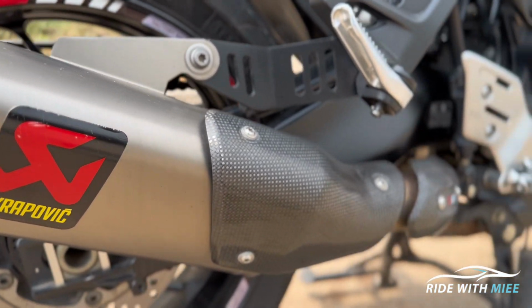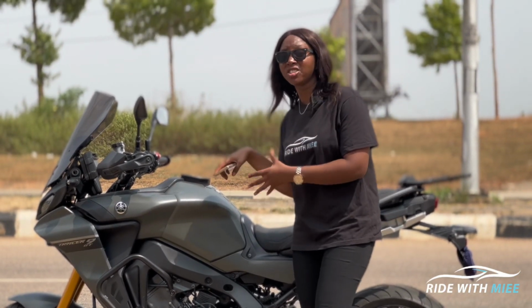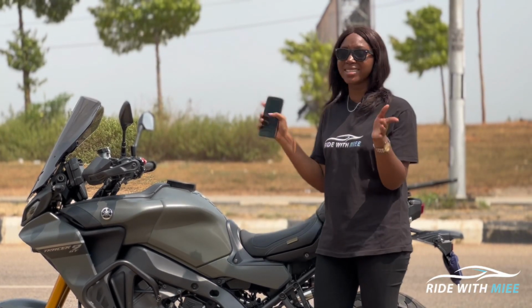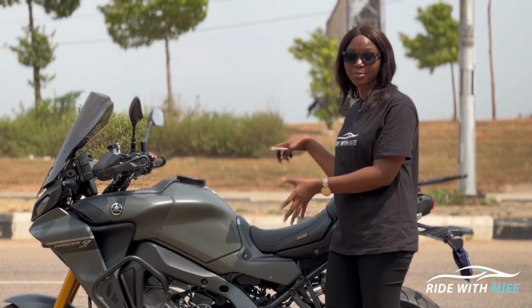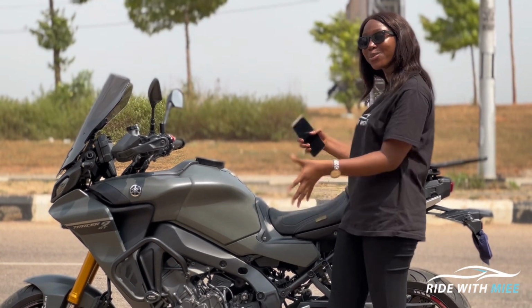So remember I said that the Tracer 9 and 9GT share components with the MT09. In the case of the engine, it is lighter, it puts out more power, and it is more fuel efficient. So you get 49 to 55 miles per gallon on this bike from this beautiful 18-liter tank, and this particular bike weighs about 500 pounds.